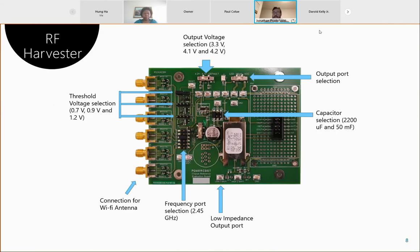So this is the RF harvester. You can see from the picture below, the bottom input for the antenna is going to be the input needed for the 2.45 gigahertz. That's going to be the Wi-Fi receiver antenna. Then we see below, there are frequency ports. When selecting that specific antenna at the bottom, you would have to do a jumper to connect that circuit, knowing that you're going to be using that specific wave.